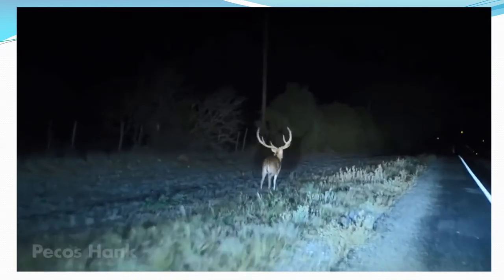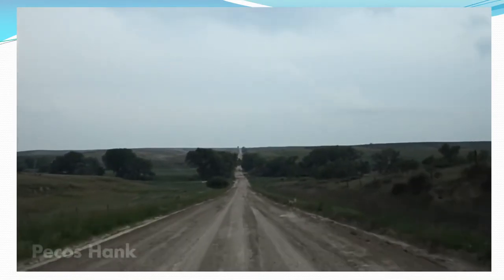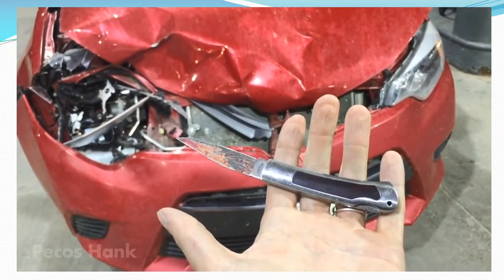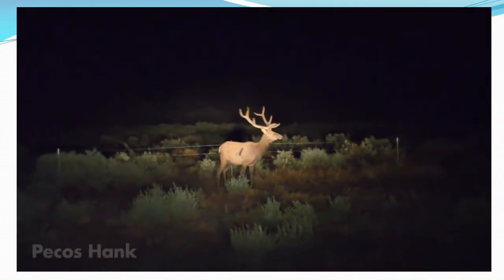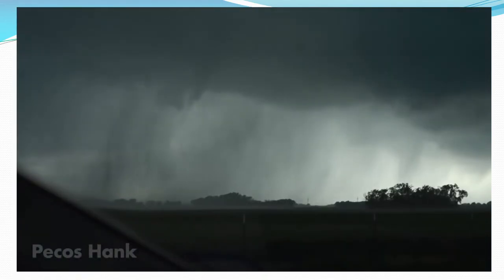Beautiful axis. There's also plenty of furry friends out there that don't want to get sucked up either. Get out of the way, mule deer. And others that are completely oblivious. This is what a car looks like after hitting a mule deer. Don't ask how the knife got bloody. Look at that. Really? Oklahoma. Oh my God, look at that rain wrap.